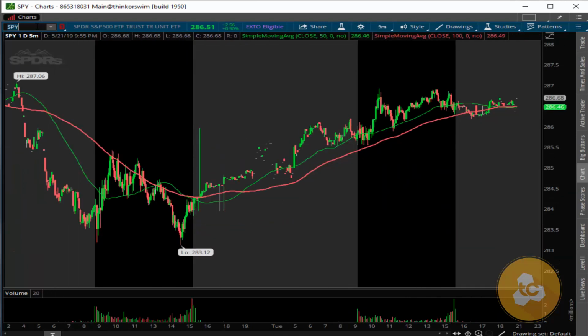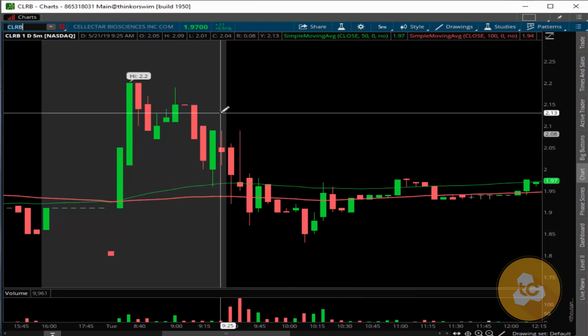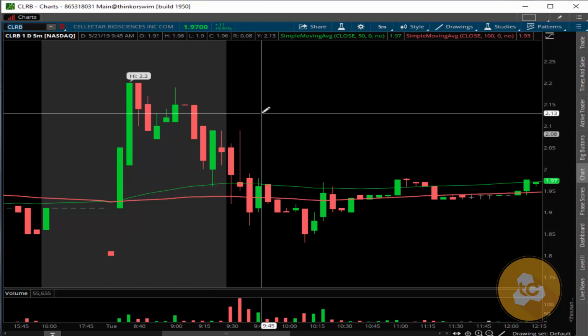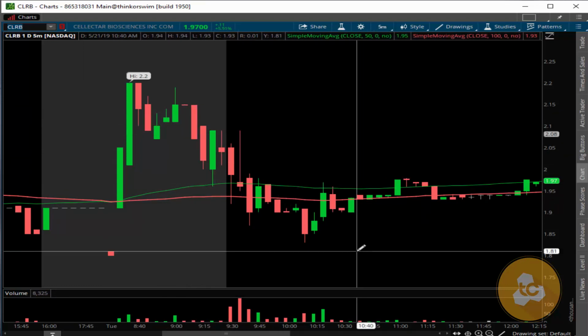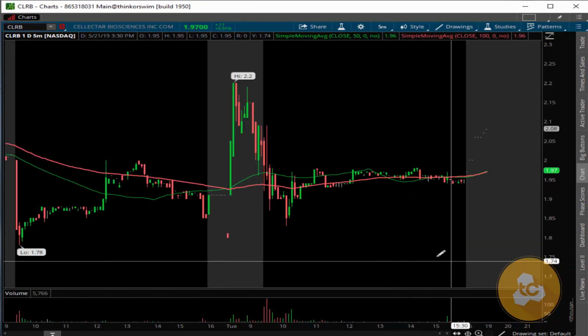We're gonna show you a couple of different names here that were moving pre-market. We're gonna start with CLRB. So you can see here, I actually thought it was gonna move pretty nicely. It had news on it, and that's one of the things that it's good to find: names that have news and some sort of catalyst that make the stock move. This stock showed a little bit of promise pre-market, was getting a little bit of volume here, but honestly right at the open, as you can notice right there, it was just a pullback, and then it went sideways the whole day. Nothing to see.